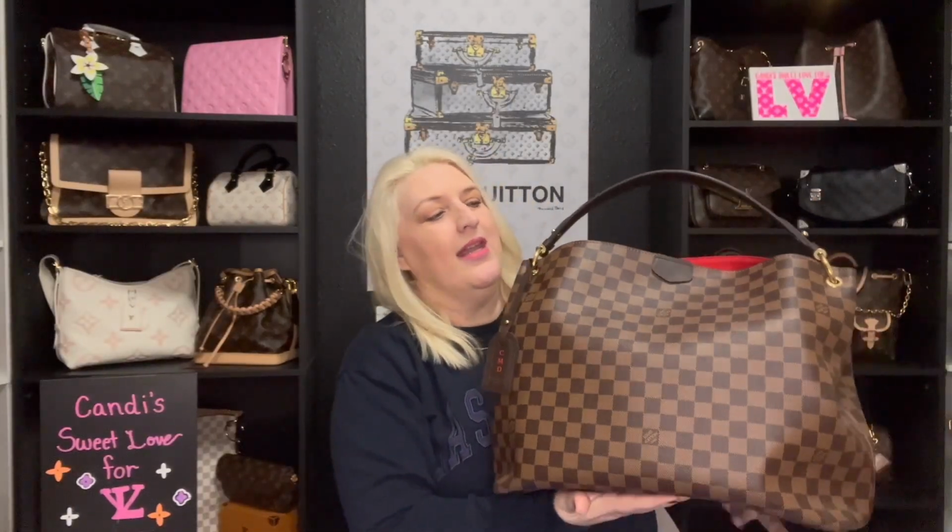All right, moving on. Okay, the next bag I want to show you guys is the Graceful MM in the Damier Ebene, and one of my favorite bags of all time. The very first bag that I ever bought from Louis Vuitton was a Graceful, but I bought it in the monogram, and I used that bag so long. I ended up selling it because I did not think that I was going to be a collector of these things one day. Had I known that, I would have kept it, but I got my use out of that bag because I carried it every day.